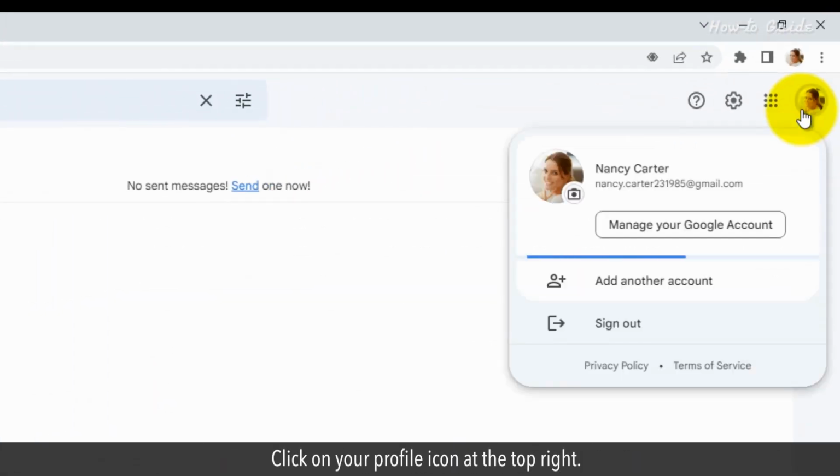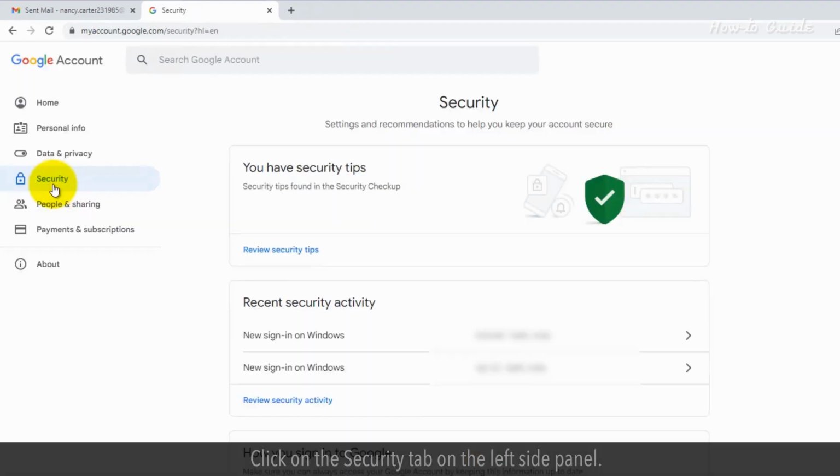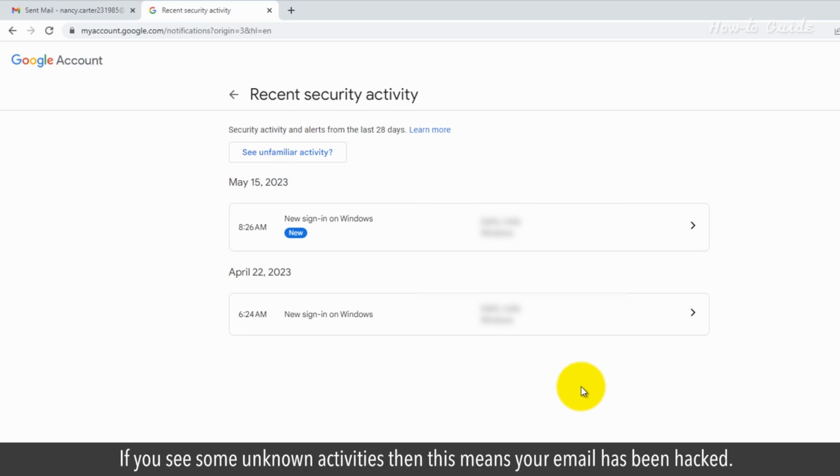Click on your profile icon at the top right. Click on Manage your Google account. Click on the Security tab on the left side panel. Click on the Review Security Activity link to review your recent security activity. Carefully check your activities on this page. If you see some unknown activities, then this means your email has been hacked.